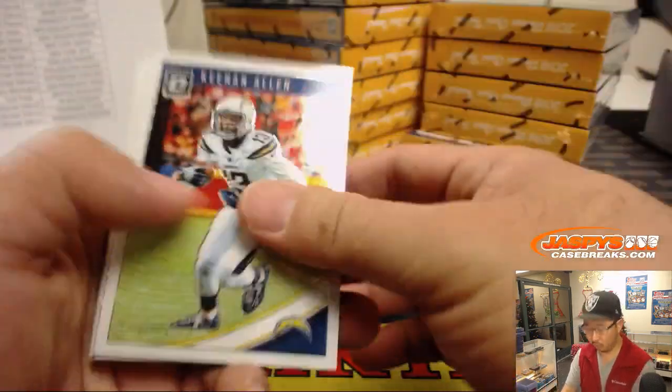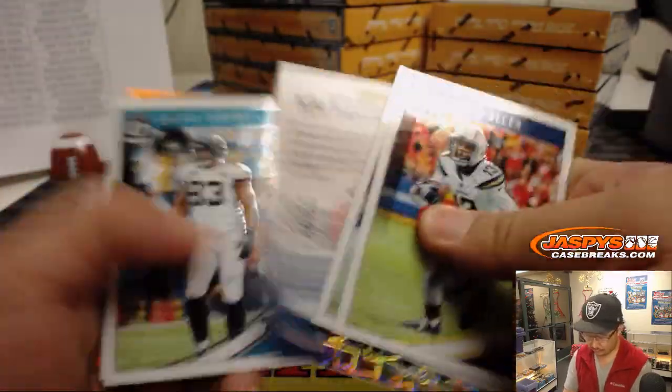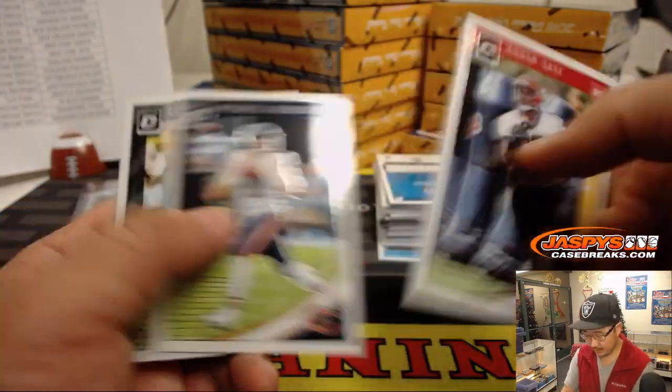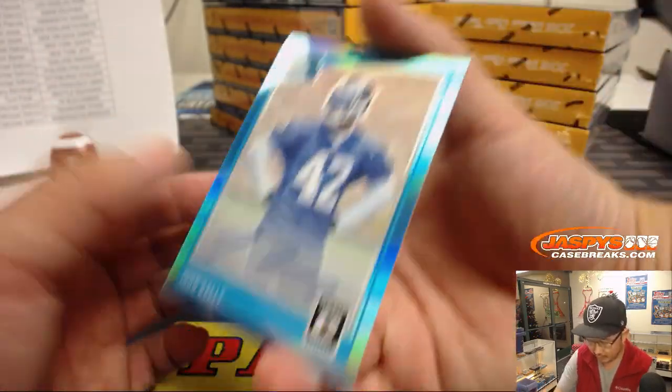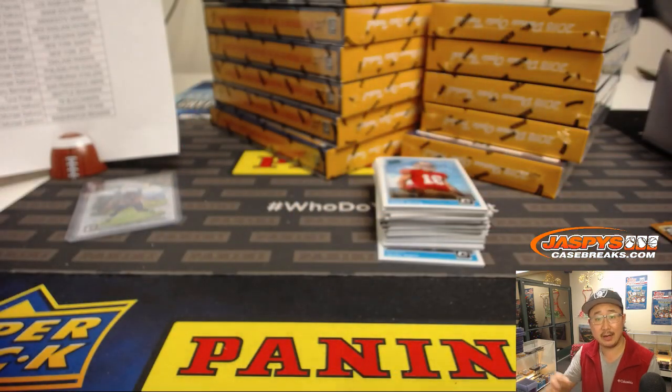All right, so nice Russell Wilson. There's our autograph coming up. There's Lights Camara action to $199. Your autograph is going to be John Kelly, rated rookie, on-card autograph for the Rams. Derek with the Rams.